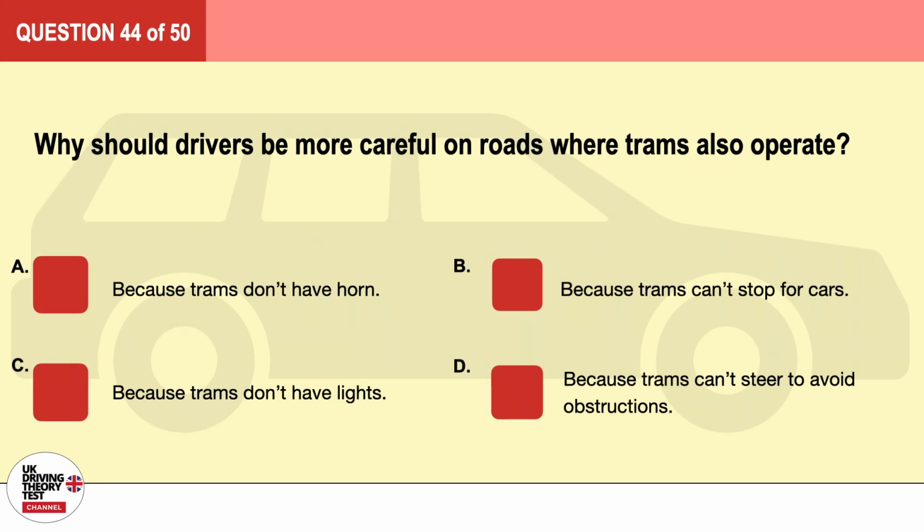Question 44. Why should drivers be more careful on roads where trams also operate? A. Because trams don't have a horn. B. Because trams can't stop for cars. C. Because trams don't have lights. D. Because trams can't steer to avoid obstructions.